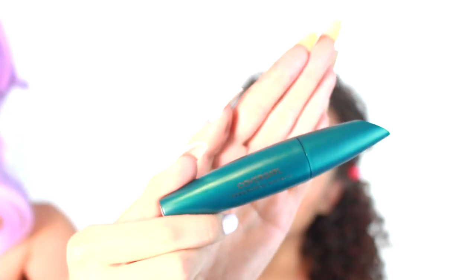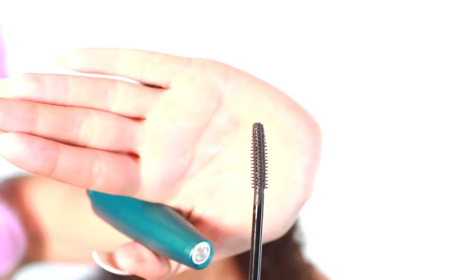Okay, so on Payton, I'm using the CoverGirl Flourish Lash Blast. This is their new mascara and it's infused with avocado oil. So it's actually good for your lashes too. And it's good for your bottom lashes. The applicator looks great.